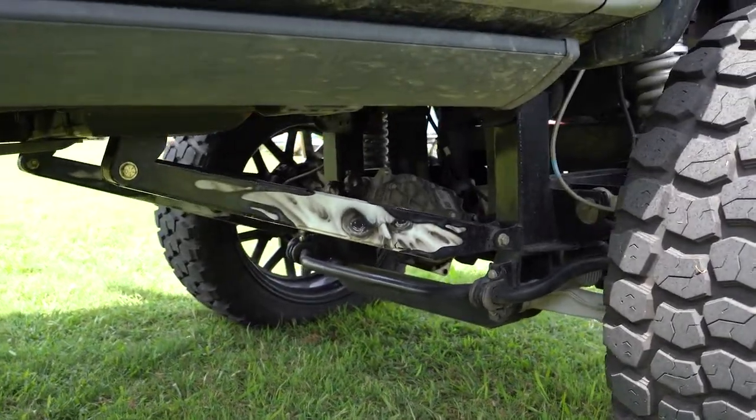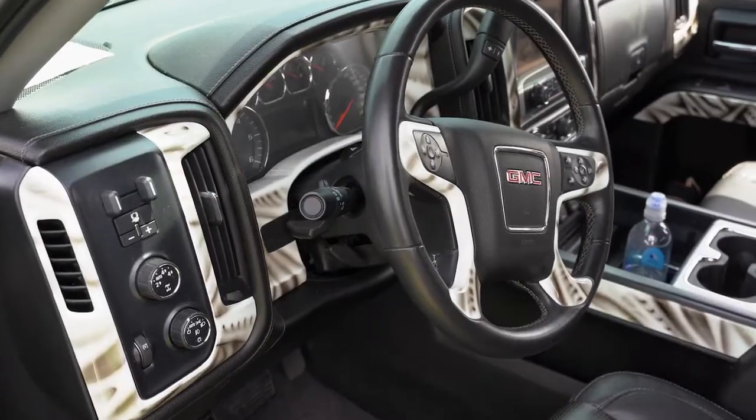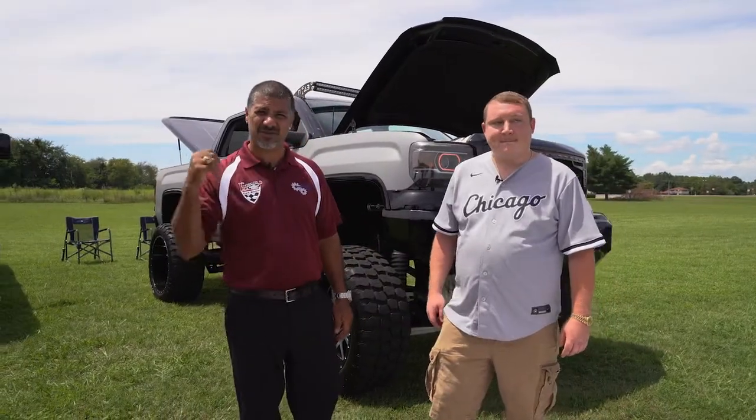Now, what do you plan on doing with the truck from here? From here, I think I'm just going to keep it like it is for now and show it. Yeah. Does it have full interior as far as accessories on the interior, stereo stuff, anything like that? It's got the airbrushing inside as well. Very nice, strong tonneau cover on the back of this truck as well.